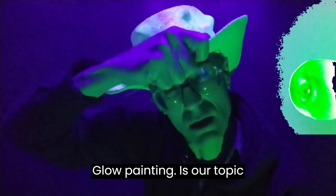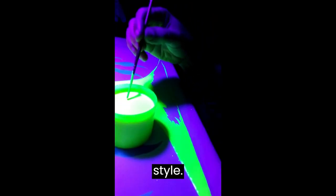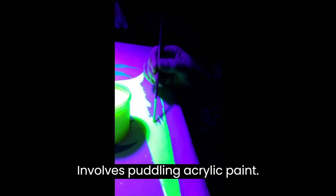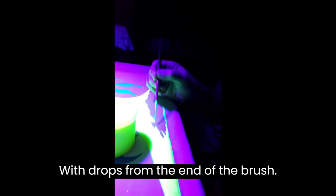Glow paint is our topic. Blair Joseph Wilson's painting style involves puddling acrylic paint with drops from the end of the brush, and with a very satisfying small splash, a most satisfying color is achieved.